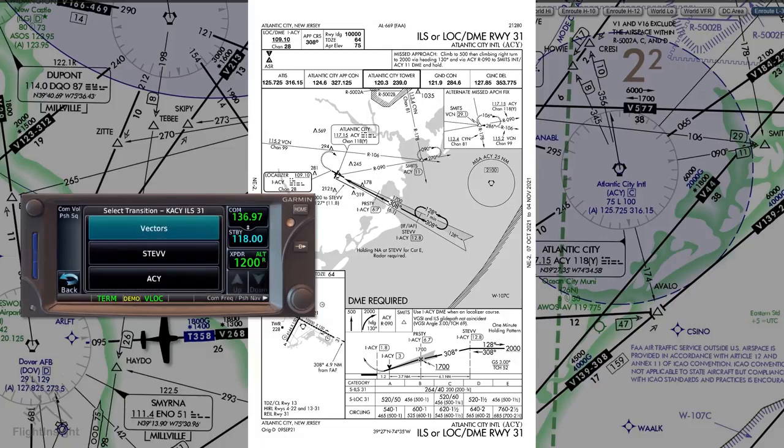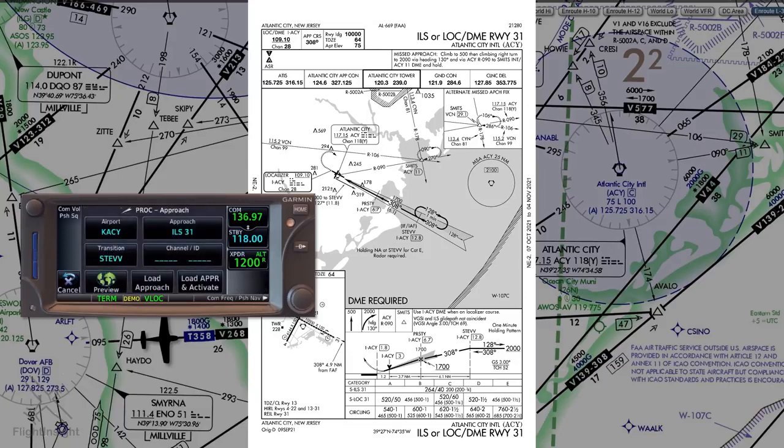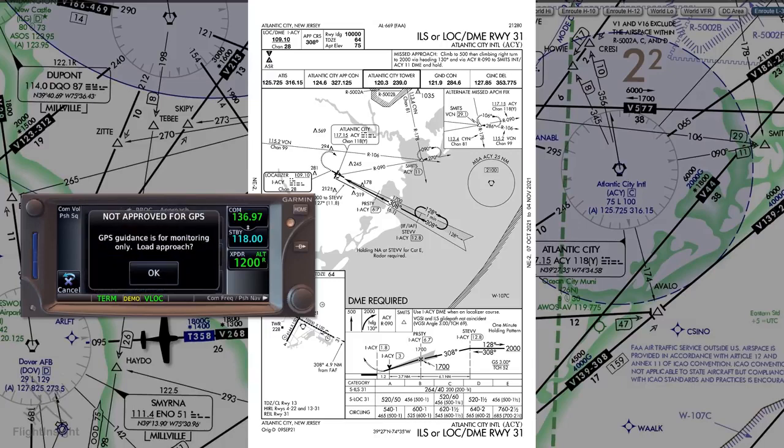In transition, we can either do vectors or to a fix. We don't know what this will be yet, so let's select STEV, which is the initial approach fix, and we can change it later if we have to. And we'll hit load. Now we get the disclaimer saying GPS guidance is for monitoring only. This is the ILS, so the GPS is just there for situational awareness. It's not our primary means of navigation.